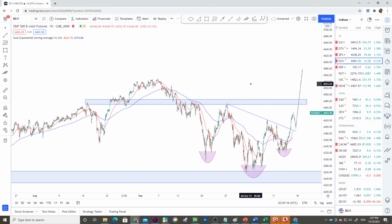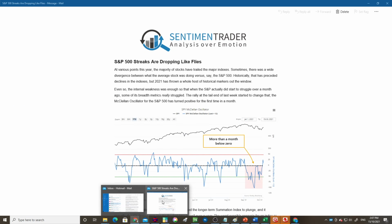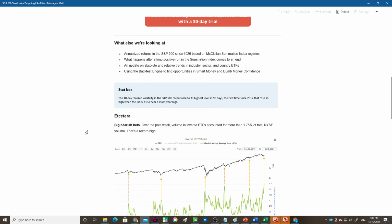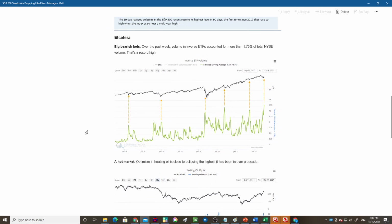Now, I saw a really, really interesting graph during the week I want to show you now. It's from a service called Sentiment Trader. They've got a free email they send out each night. Really worth subscribing to because they've got some great charts that they provide. And so I want to show you this one here. I think it turned up in my inbox yesterday.